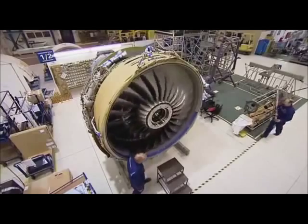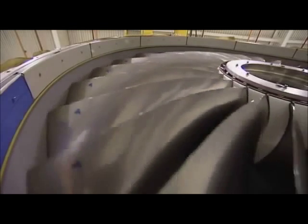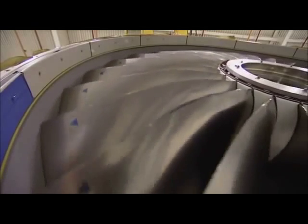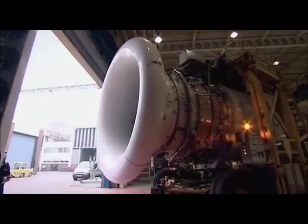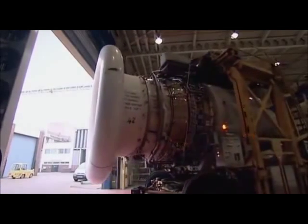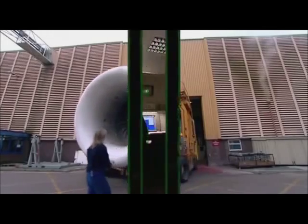The fan is a perfect fit. Its tips clear the lining of the case by a fraction of a millimetre, yet in flight will spin faster than the speed of sound. After 2 weeks of assembly, every completed engine is fitted with vast aerodynamic ducts and inched across to the factory's purpose-built flight test centre.